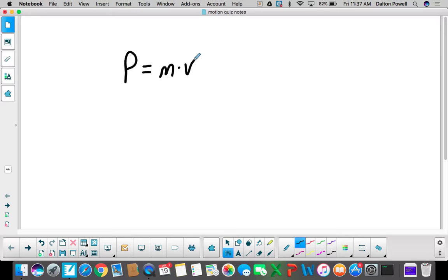If you're going to forget what those variables are, you might write them out in words instead of forgetting and not knowing what they actually mean. So P means momentum, the M means mass, and the V means velocity. Where's P? On the smartboard. It started working again. P stands for momentum. Mass and velocity. Over here, the force is equal to mass times acceleration. But here, mass times velocity is momentum.